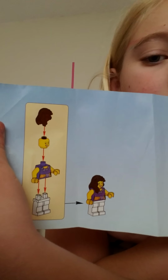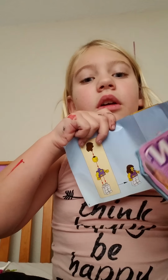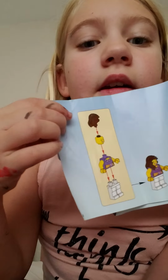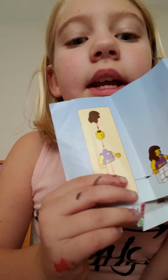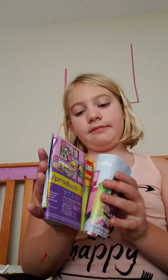And we're going to have to do all these pieces. First, the head. Well, first the hair, first the head, first the body, then the legs. Okay. Now let's go find it.